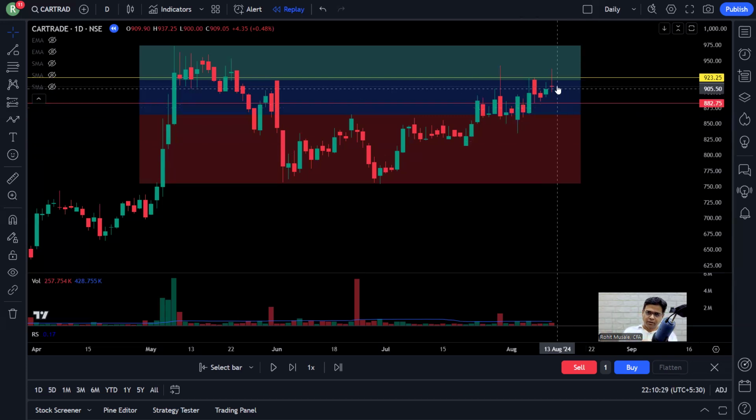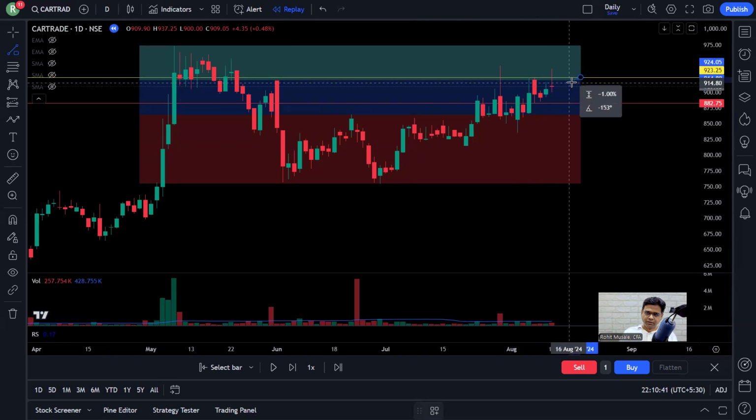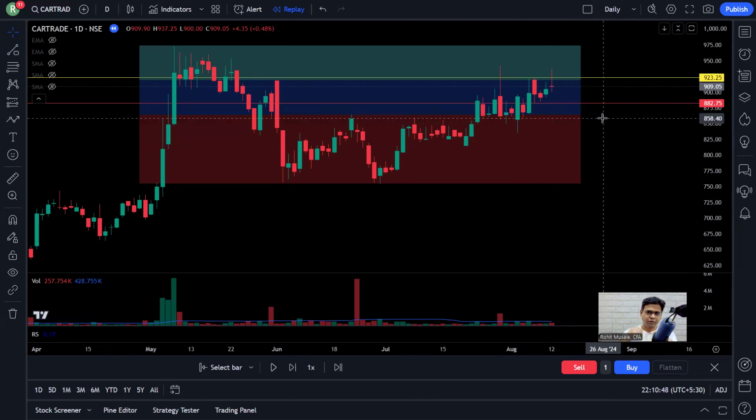And this stock, I think by 11 o'clock or 12 o'clock in the middle of the day, in the middle of the market session, it was somewhere near here. 0.79 or something. Somewhere it was here. Okay. And it was a green candle by that time.